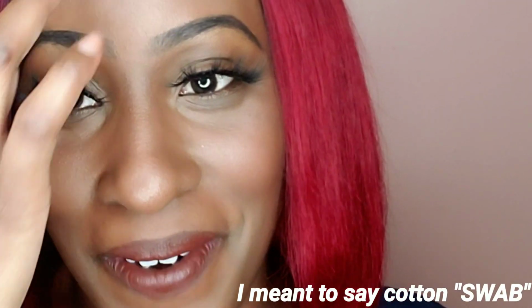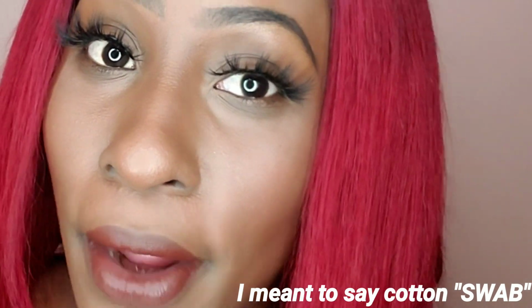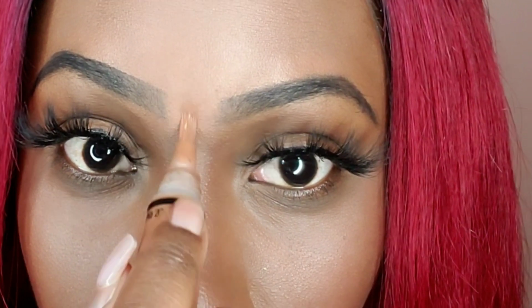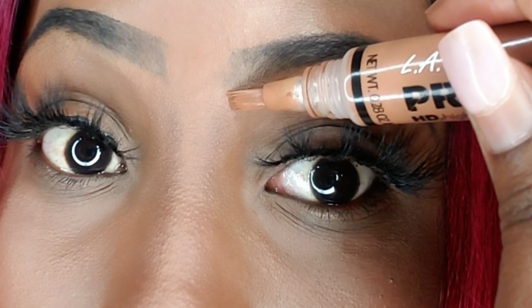Just a little bit. I usually don't use this. This is how I usually just do my brows, and I'll use my fingers or a toothpick to clean my brows. I just dab it with water and just clean my brows. But since I have makeup, I want it to look a little bit better, so I just add a little bit. And I always say your eyebrows are supposed to be 2 fingers apart. And now I just go right under.